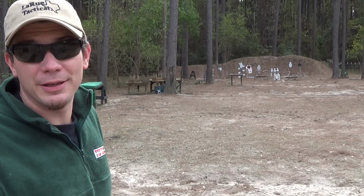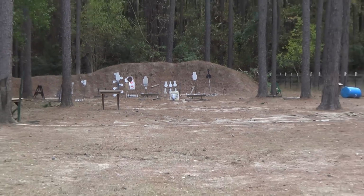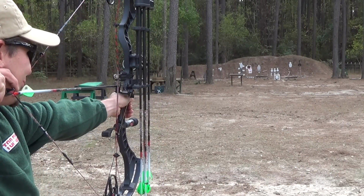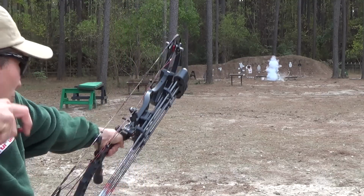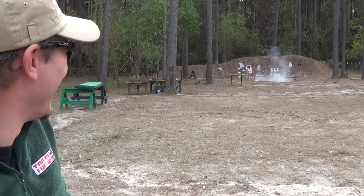All right, so I didn't want to put ear protection on to shoot archery. That just sounded weird, but you'd need it with this Mega Boom target. So we got it down there at 50 yards, Bowtech Insanity. We're gonna give it a shot. I never shot a target that loud with a bow. That was neat.